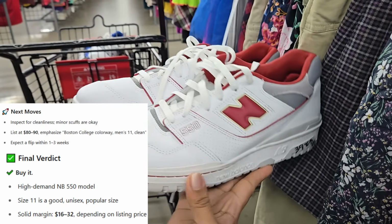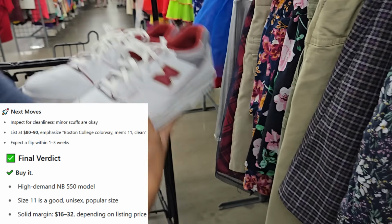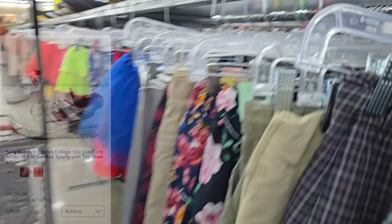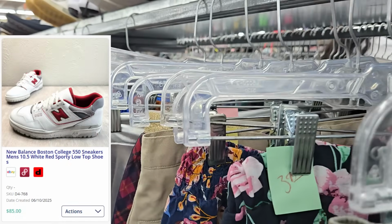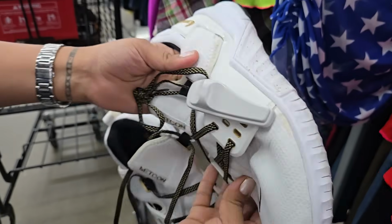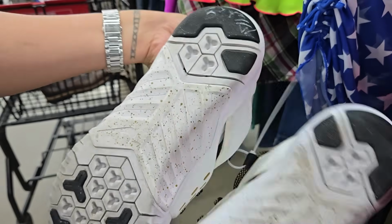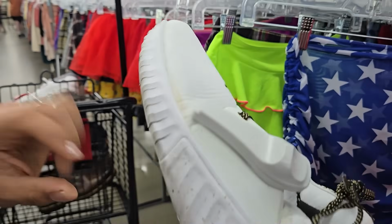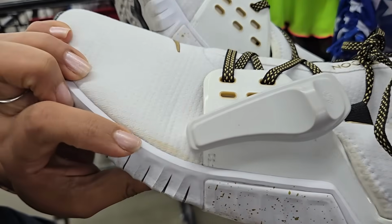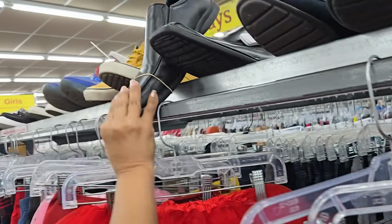Size 11 is a good popular size, it said, and if I emphasize the Boston College colorway, it should be a quick flip within 1 to 3 weeks, so that was a yes. These white Nike Metcons looked promising at first. They would have been $30 after the discount, but it did have some yellowing in some parts. I tossed them in the cart to decide later, but in the end I just left them behind because of the condition.